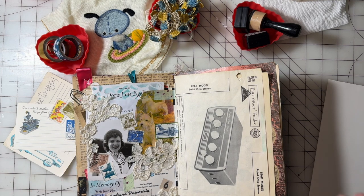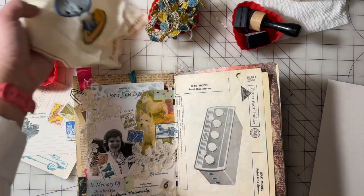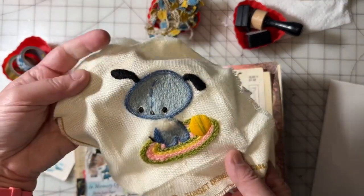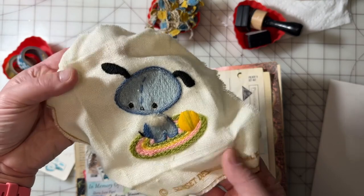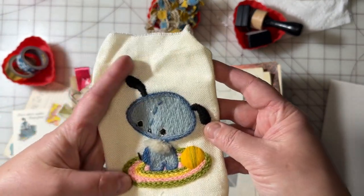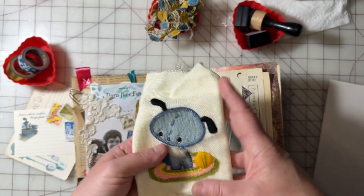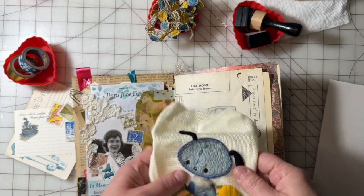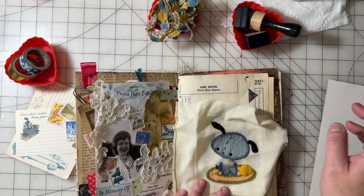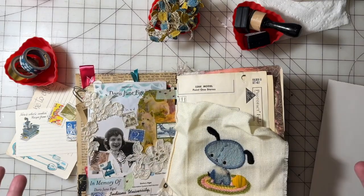So I had an epiphany, and for this one I thought I would use something that someone else had stitched, and I found this cute little dog that I've been kind of waiting for. He was in a frame at one point, I think, probably something somebody had made for a baby. It's definitely got a fun vintage retro vibe to it, and I thought it would be fun to add to my stitched prompt. So that's what I'm going to be working on now. So join me as I do that.